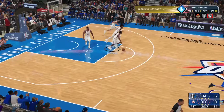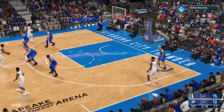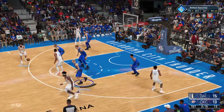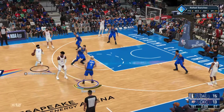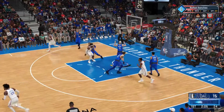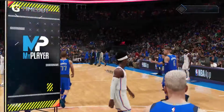Now Oklahoma City takes it the other way. Pass to Horford. Outside, Williams. Gilgeous-Alexander against Junior. Over to the left wing. Horford for 3. Oh, the Thunder, another 3. Horford grabs the ball in a minute.